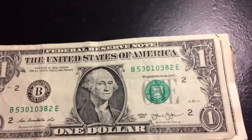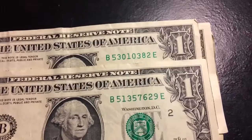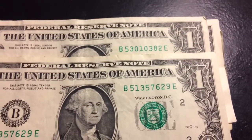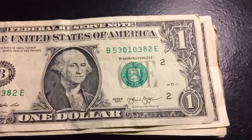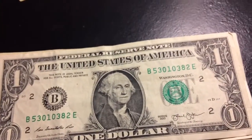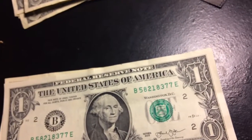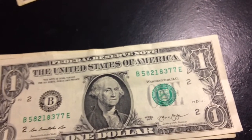Wow, look how close those serial numbers are together. It's kind of weird, but they're actually kind of close together. But they're not consecutives. 5301 0382. 2013. Another BE.